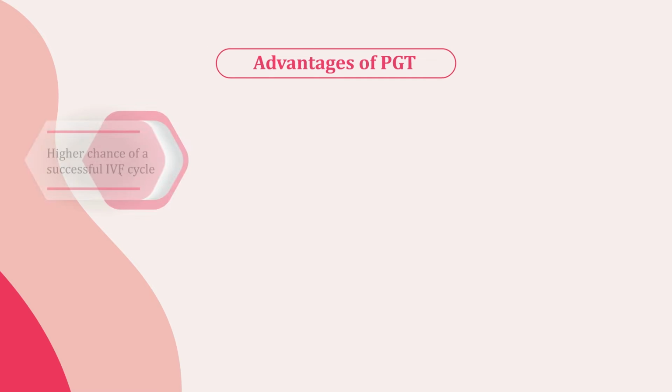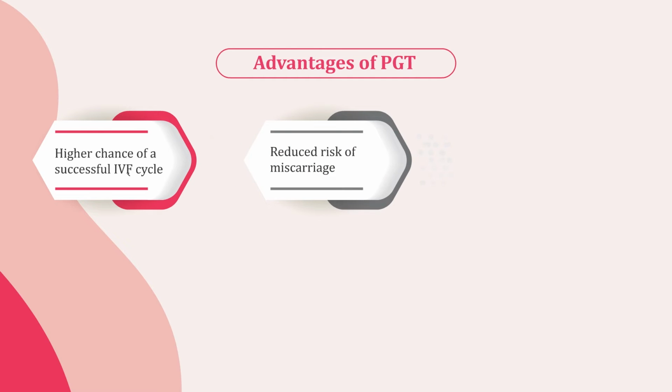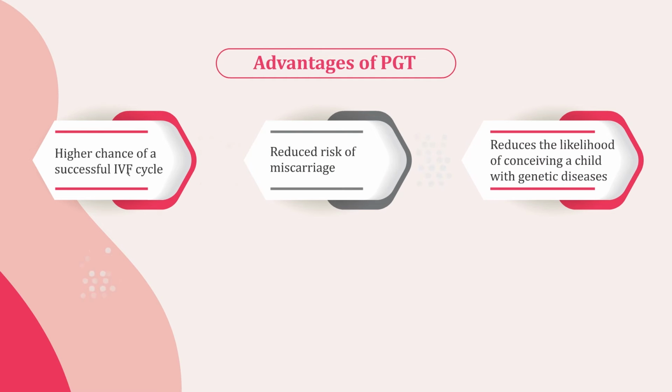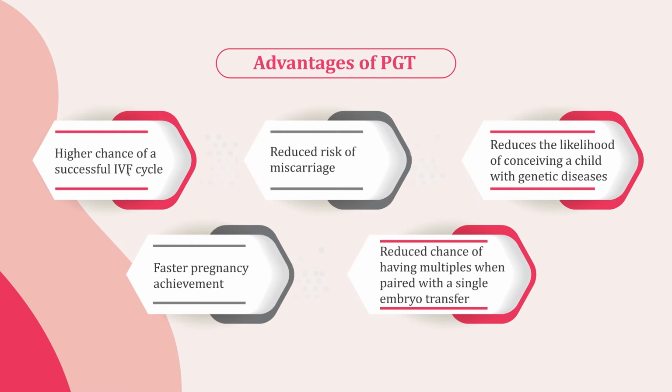PGT aims to achieve higher chances of a successful IVF cycle, reduced miscarriages, and reduced likelihood of conceiving a child with a genetic disease or multiple births. PGT also increases the chance of pregnancy in couples with recurrent pregnancy loss, repeated IVF failures, or advanced maternal age.